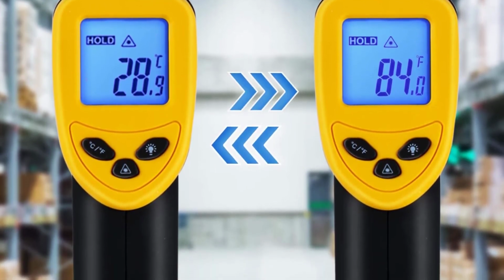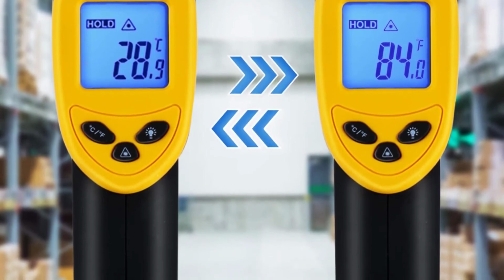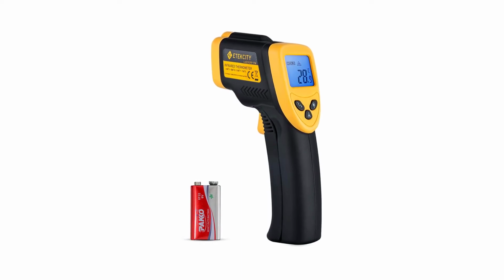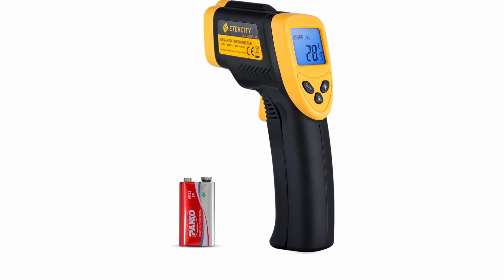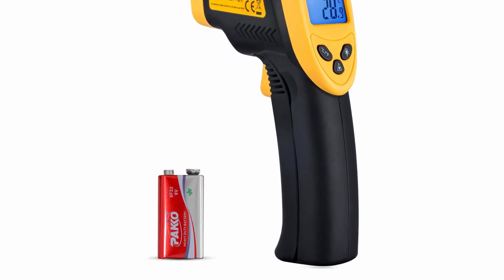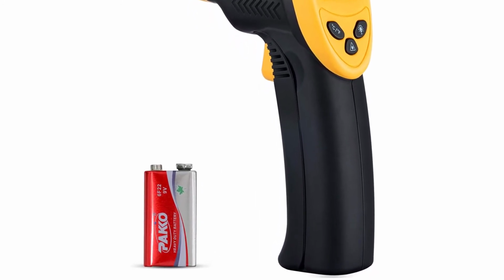The best part is that this unit is extremely versatile. You can use it for several other tasks besides measuring cooking temperatures. Unbelievably, the thermometer can obtain temperature readings from almost anything as long as you point it at your target. You can even use it to get temperature readings when doing home repairs or performing auto maintenance. How can you beat that?